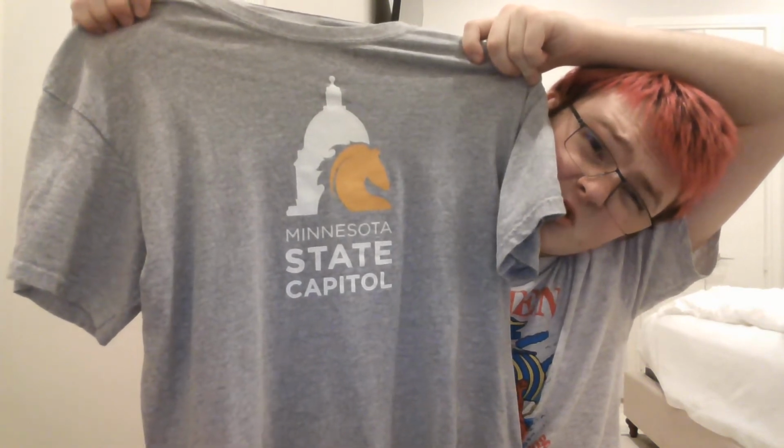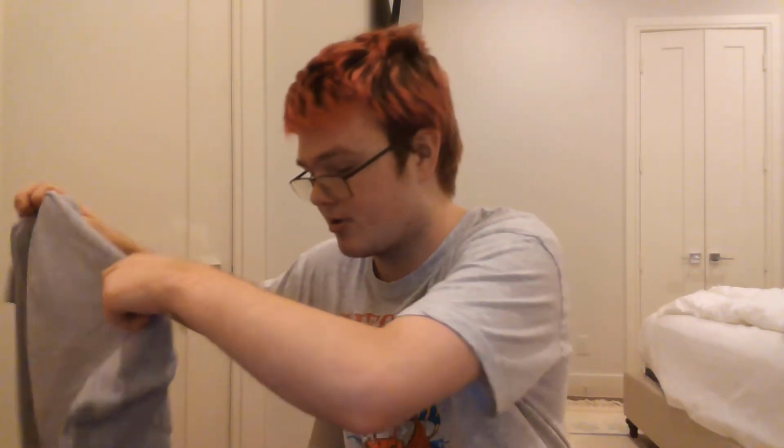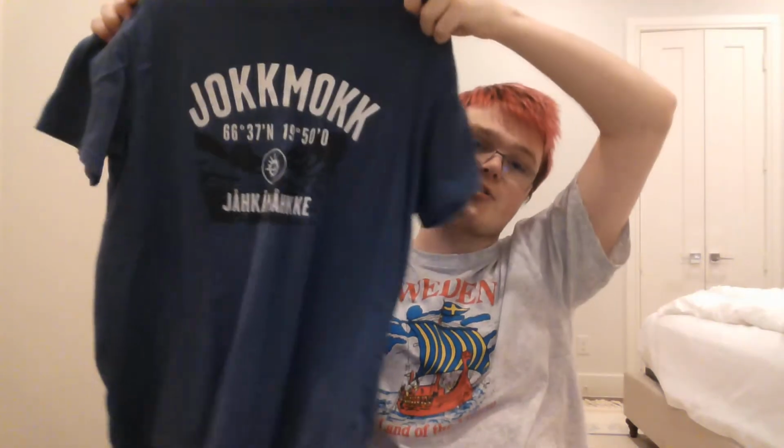Then there's the Minnesota State Capitol, which I've been to on a number of occasions. I haven't been there recently because I've had no reason to go. I've had more reason to see other places in Minnesota, so I've literally done some random driving through the various counties of Minnesota, but yeah.